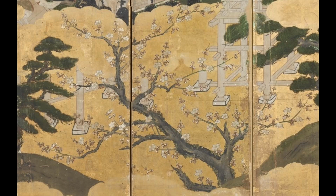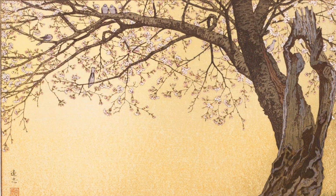Chiyo Mitsuhisa shows the blossoms on twisting branches, also against a gold background. By the time Toshi was born, this screen was in a Cincinnati collection, so it couldn't have inspired him. But cherry trees have been a common visual motif since ancient times. Cherry trees and cherry blossoms have also been celebrated in Japanese poetry since ancient times.